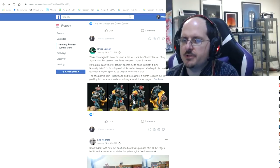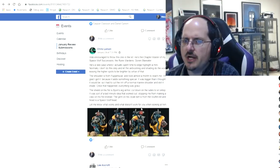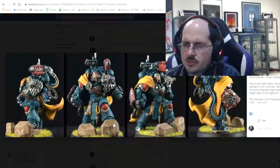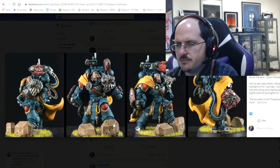All right, Chris Larson. This chapter master of his Space Wolf successors did his edge highlighting, and so basically, what does and doesn't work. Sure. So I had taken a look at this guy before. And the answer is, yes, it's tonal variation.